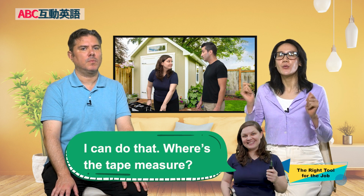And Ellie seems to be really good at doing that too. She says, I can do that. Where's the tape measure? Okay. So they're working together and it seems like they're doing a very good job. Now let's take a quick break and then we'll come right back to see how they're doing after that.